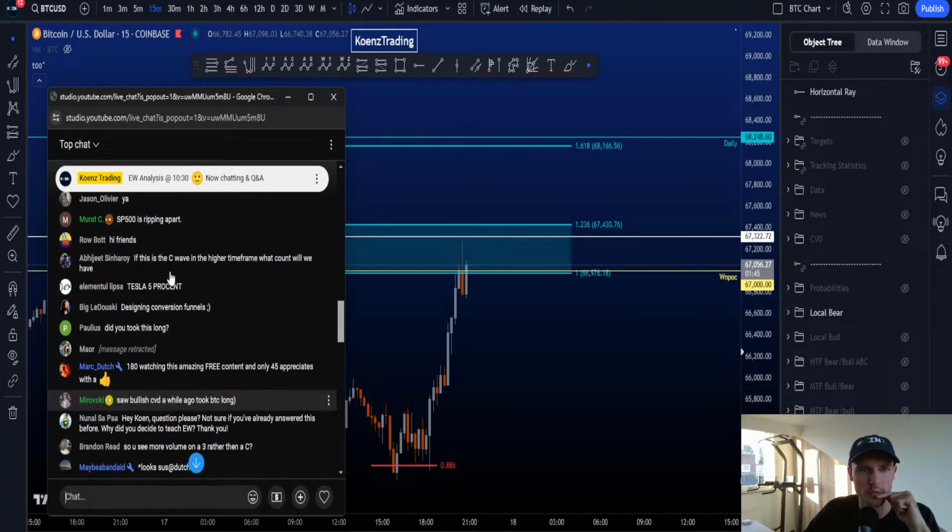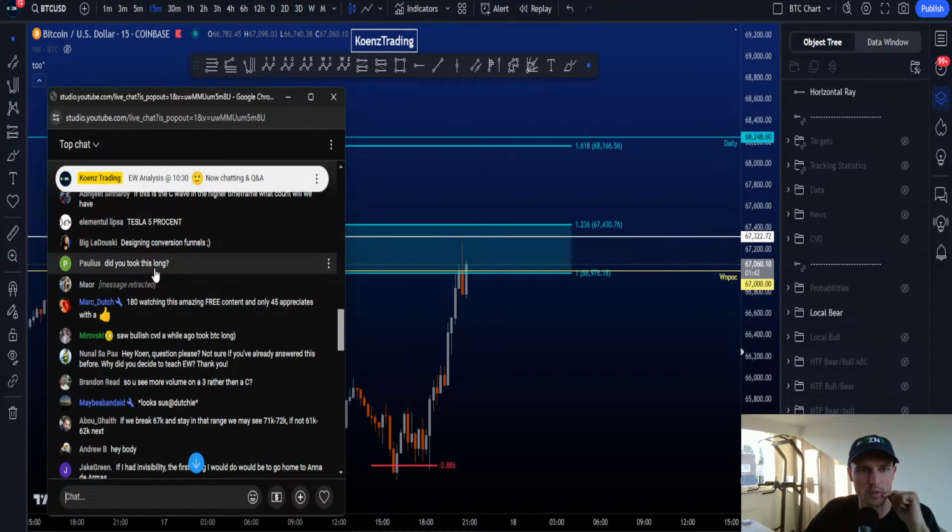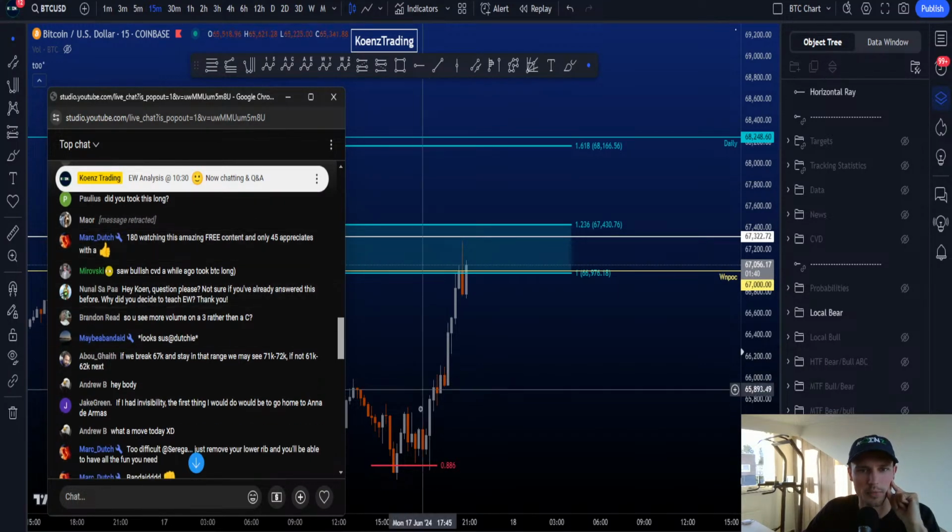I gotta be quick here. I see. Did you take the long? Yes. But I didn't take it at the low. I took it at 66K. That's here, this red candle pretty much. That was my entry.